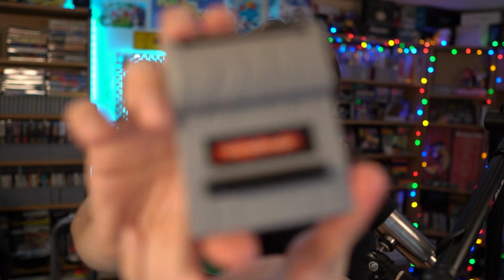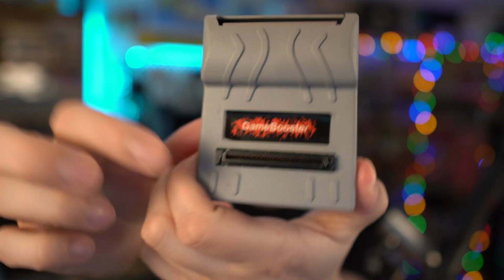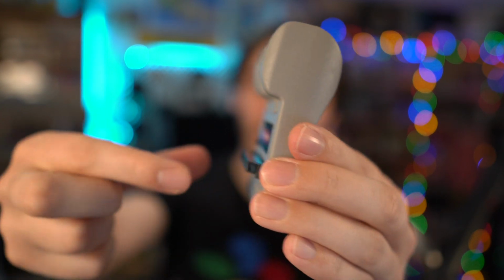So here's what it looks like. Really interesting piece of kit. So you put your Game Boy games in the top there, and then this bit at the front actually goes into the back of the PlayStation 1, and somehow the PS1 knows to boot that up. There's no CD or anything, that's the only thing that came in there.